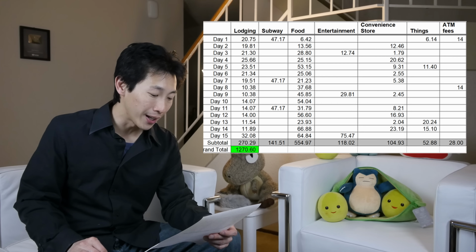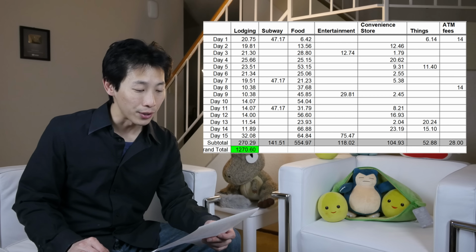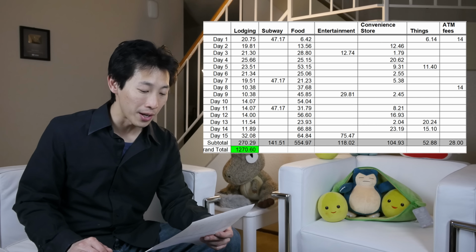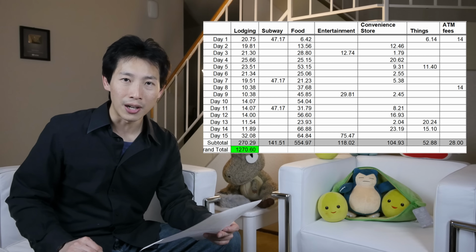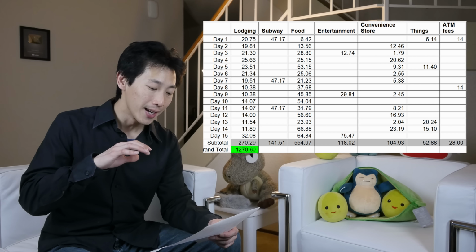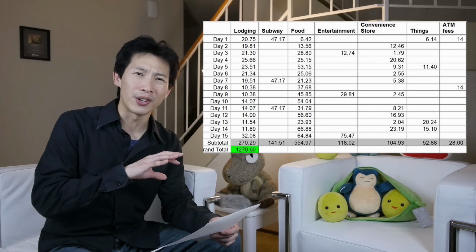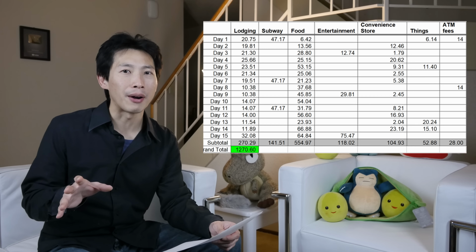So you add up everything, you see $270, $141 for subway, $555 for food, entertainment $118. You add everything up, it's about $1,270. Now I know from my ATM withdrawals, I can figure out how much I'm missing. Really, I'm missing about another $100 or so in the grand total. This comes out to be about $1,400.